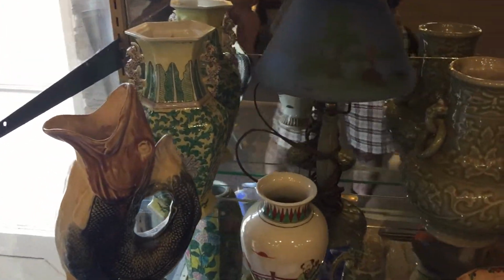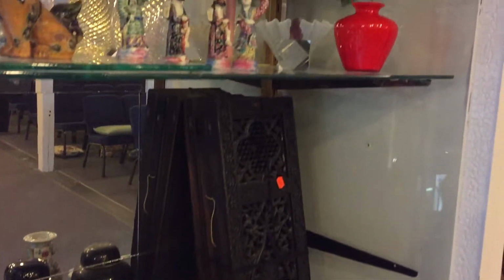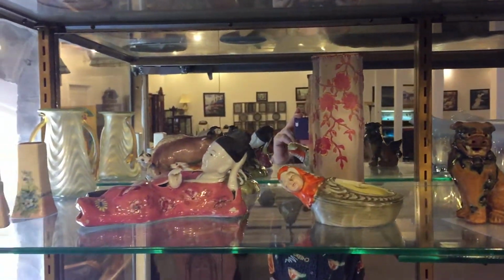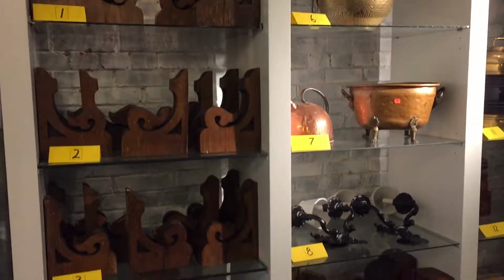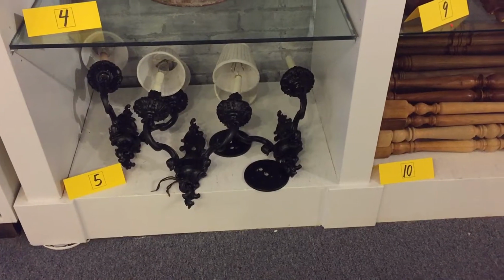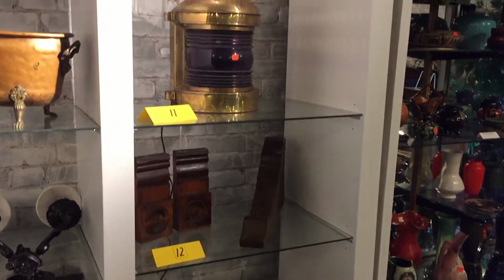We'll just zoom in on some of these. Some interesting pieces indeed. So if you like old things, collectible things, oriental things, there they are. Molding, lots of moldings. Look at all those Victorian moldings. There's some copper. Some nice wall lamps right there. Again, more moldings, more moldings.